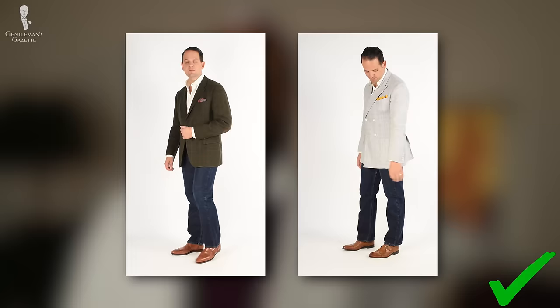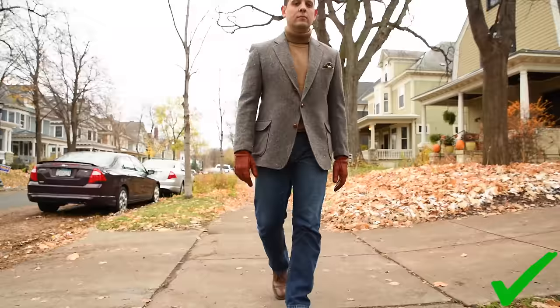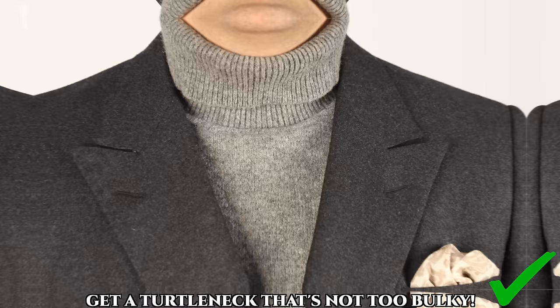Number two, the turtleneck and sport coat. Now this outfit is also fairly simple to pull off, but is best suited for a colder season. If you currently don't own any turtlenecks, I would recommend that you start looking for some in neutral colors in either a merino wool or a cashmere blend. Try to find some that are also not too bulky, because it's important to maintain some sense of freedom of movement underneath your sport coat.